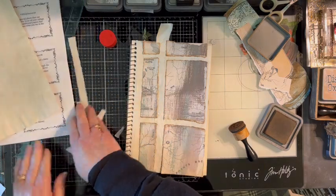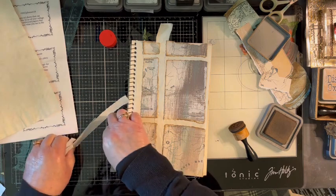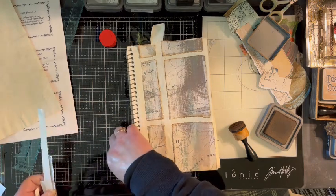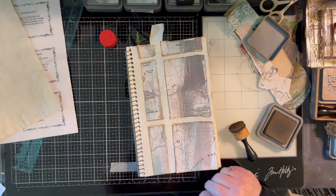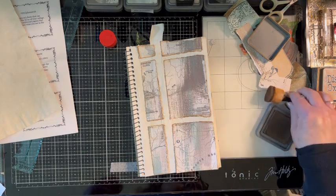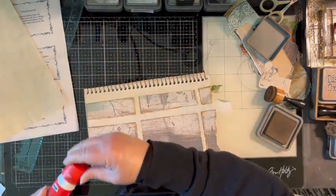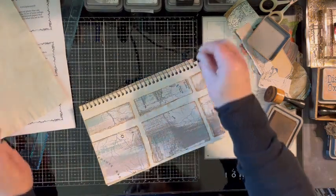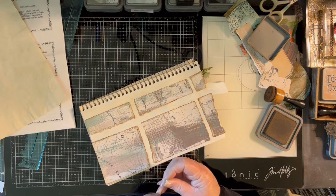Okay. Okay, let me trim this. Put the top of my glue stick and my pen in my, oops, in my other glue, while we're working on this.